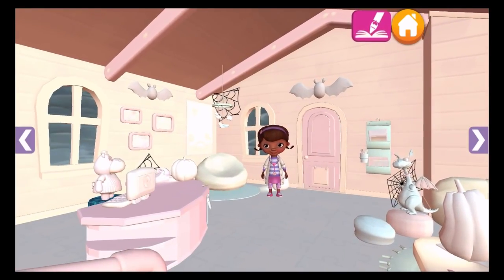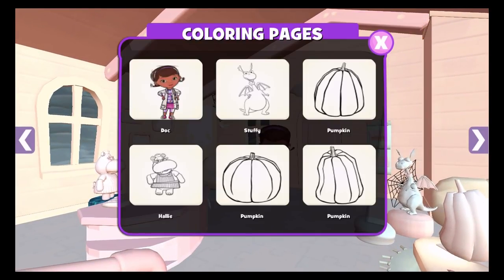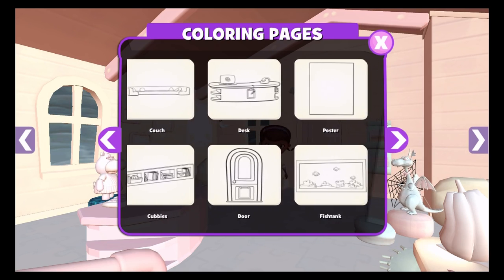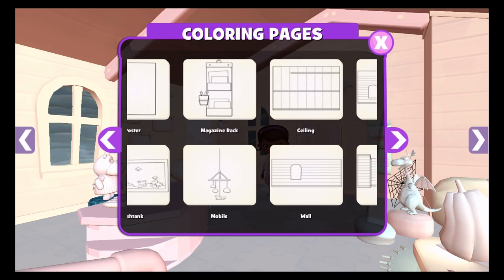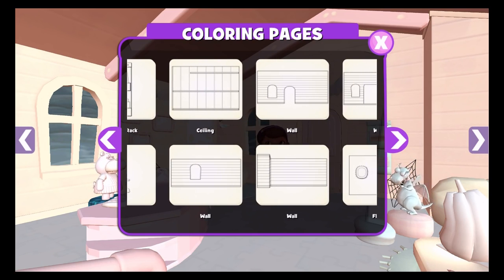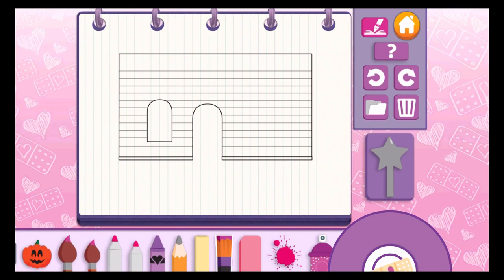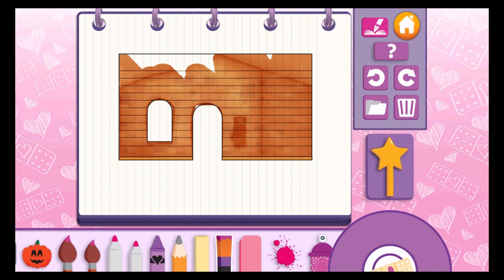Awesome. What cool drawings. Brave dragons, like me, love to play. Front wall. The eraser. Chalk. The magic paintbrush. The magic wand? I wonder what it does.